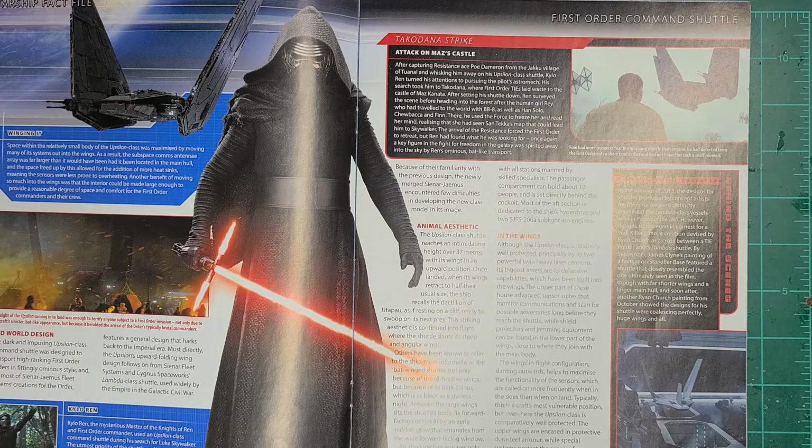In the wings, although the Upsilon class is relatively well protected, principally by its two powerful twin heavy laser cannons, its biggest assets are its defensive capabilities, which have been built into the wings. The upper part of these house advanced sensor suites that monitor communications and scan for possible adversaries long before they reach the shuttle, while shield projectors and jamming equipment can be found in the lower part of the wing, close to where they join with the main body. The wings in flight configuration slanting outward helps to maximize the functionality of the sensors, which are called on more frequently when in the skies than when on land.